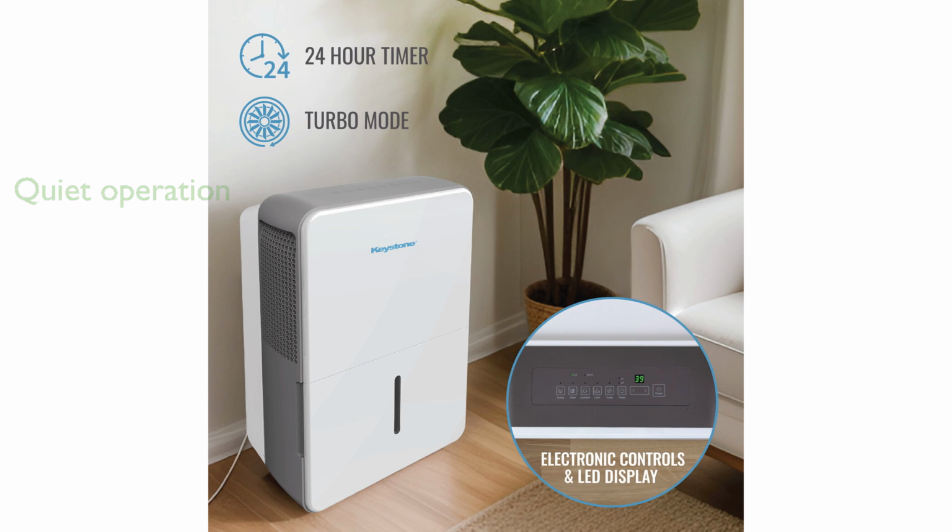spaces without causing disruptions. For added convenience, the unit offers a continuous drain option, allowing you to connect a standard garden hose for hands-off operation.